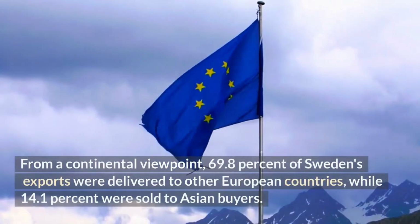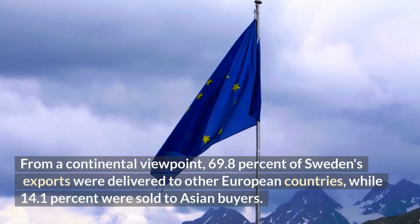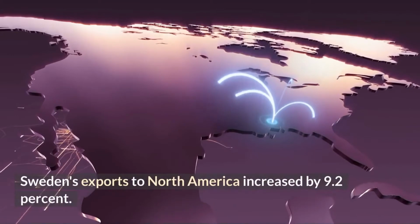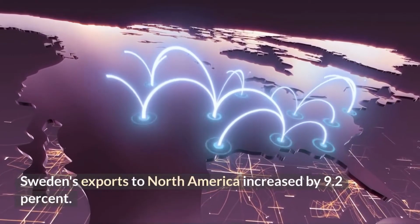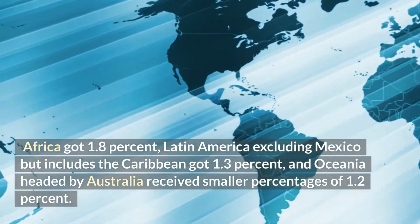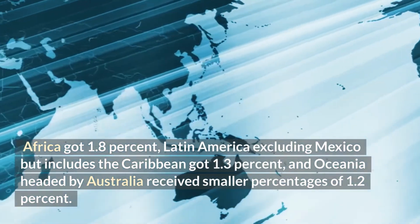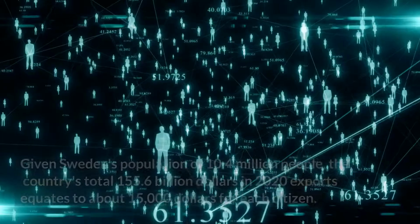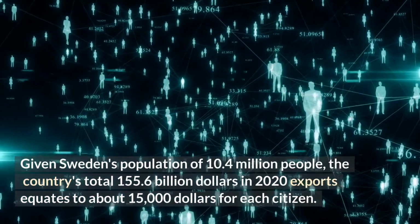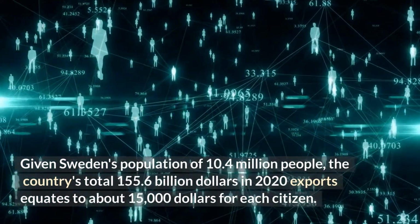From a continental viewpoint, 69.8% of Sweden's exports were delivered to other European countries, while 14.1% were sold to Asian buyers. Sweden's exports to North America increased by 9.2%. Africa got 1.8%, Latin America excluding Mexico but including the Caribbean got 1.3%, and Oceania headed by Australia received smaller percentages of 1.2%. Given Sweden's population of 10.4 million people, the country's total $155.6 billion in 2020 exports equates to about $15,000 for each citizen.